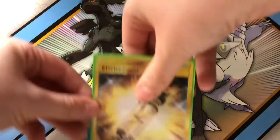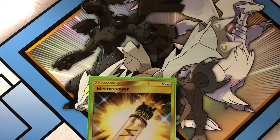Guys, that's the first secret. Oh my gosh. I don't have words. Like, I literally don't have any words. That is the first secret rare out of this entire Where's That Secret Rare series. Woo! So, yeah, my dad's happy. Oh my gosh. That is, guys, you'll see the price on screen right now.